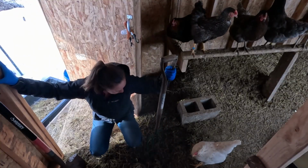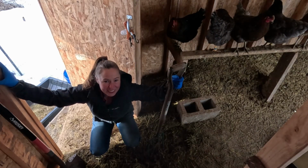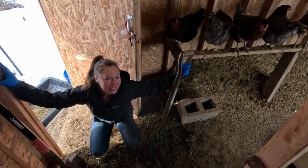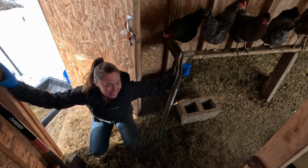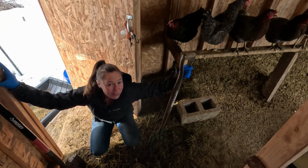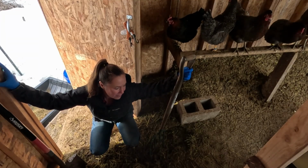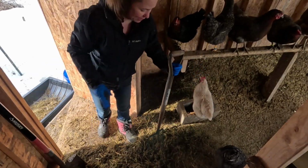This tool right here is working far better at picking this up. We've used the deep litter method every year since we've been here, and it's going pretty well. It's that time though, we need to clean this up. It's pretty thick in here, but it's going to make great compost in our future, great soil, so it's time to clean it up.